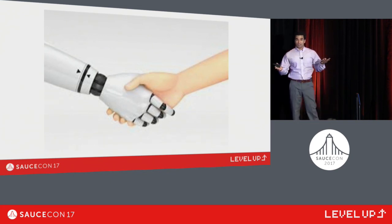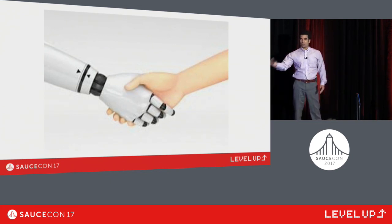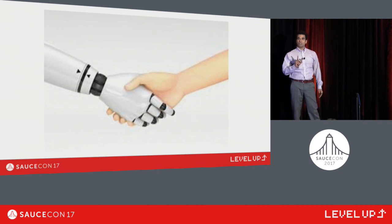The nirvana for us is there is no manual tester, there is no automation tester. There's just one engineer who does everything, who understands the domain, who understands how to automate it, and who's able to do all those other kinds of testing and all those other kinds of tasks that are really important.